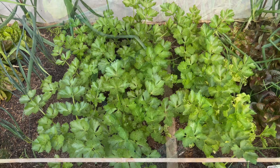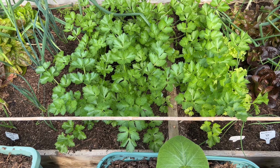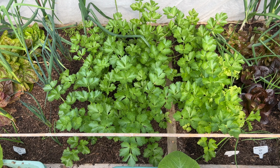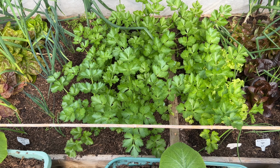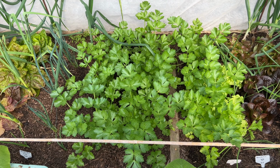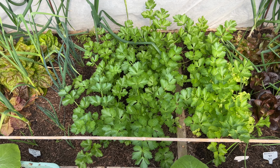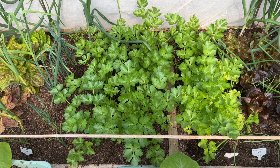Same with the early celery, it won't last. It'll last well into July, maybe early August or something like that, and then I'll take it out because I want to get all this bed replanted. But by then, of course, I'll have abundant main crop celery, so I won't mind.